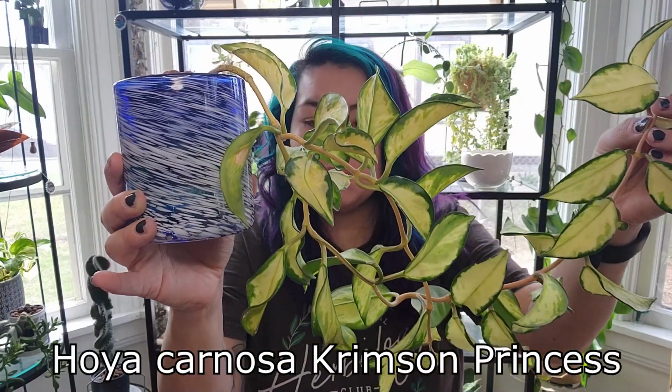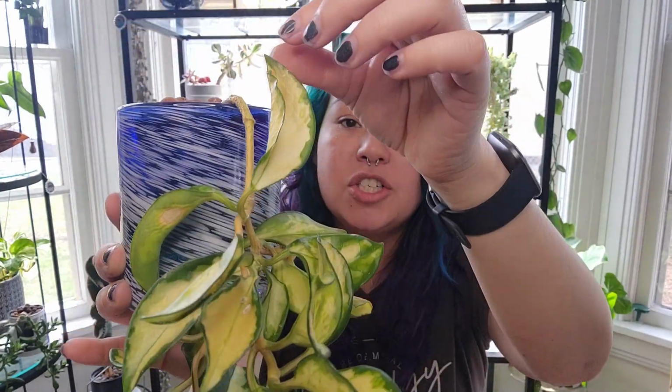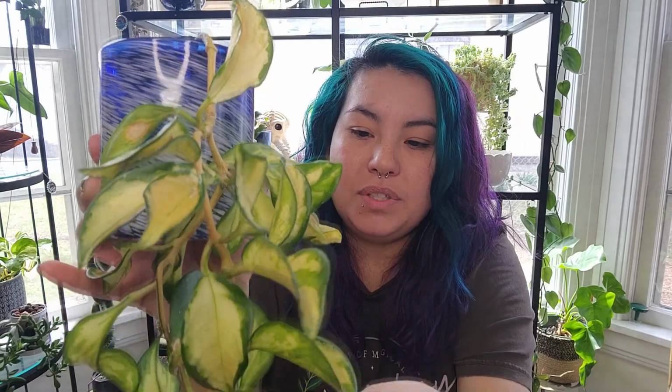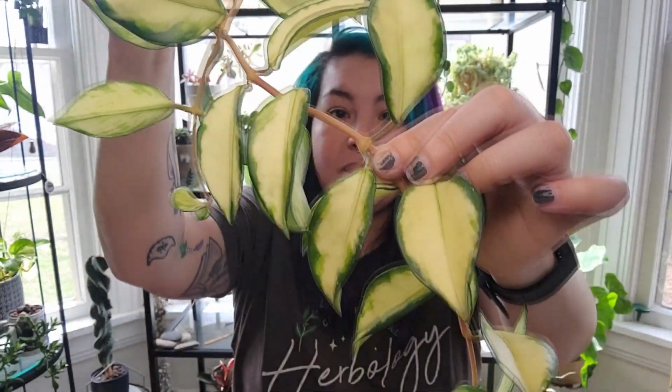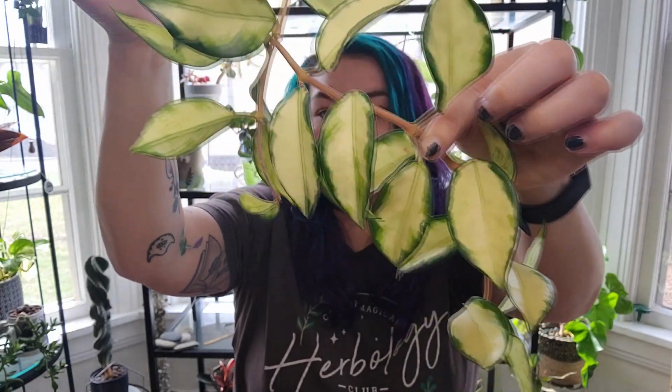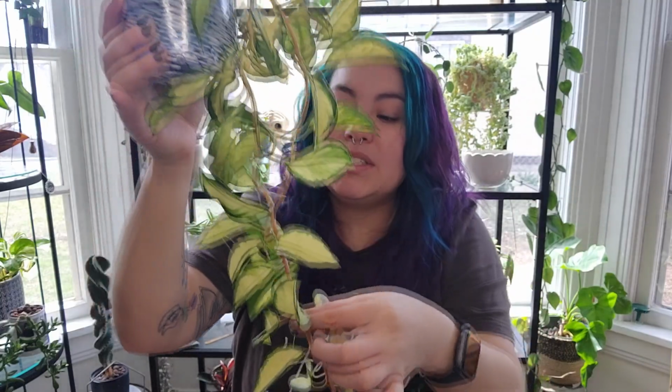This next Hoya here lives on the windowsill of this window, and that is my Hoya Carnosa Crimson Princess. I love how much variegation this princess has. Like, these leaves are almost all white down here, and I just think that it's so cool. I don't have another princess that looks like this.